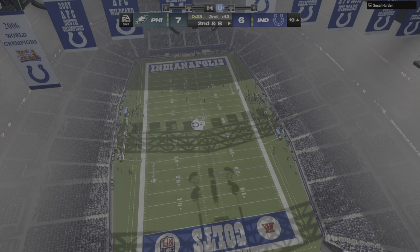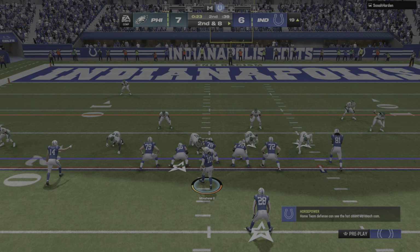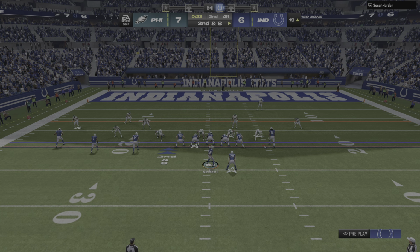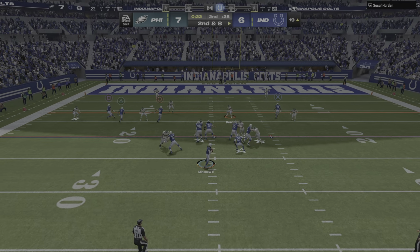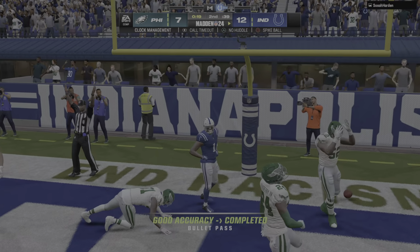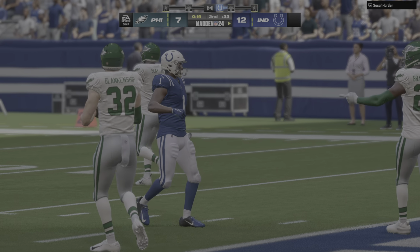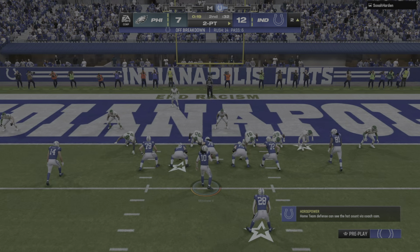The Colts going to use the first of their timeouts as the stoppage will come with 23 seconds to go till halftime. 2nd and 8 coming from the 19. Here's Minshew. He's got his target. It's caught for the Colts touchdown. Josh Downs as the first half is winding down. And the Colts have taken the lead here in the final stages of this first half.